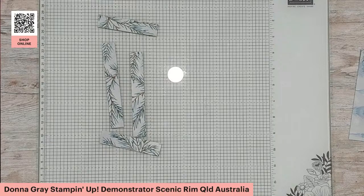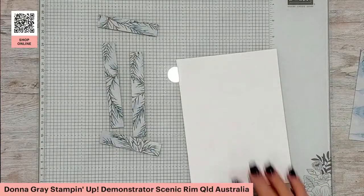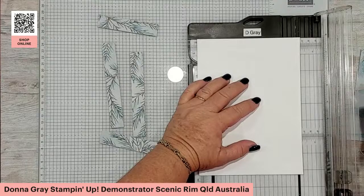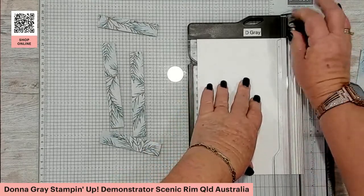So let's grab some basic white thick, and I'm going to make sure, which I don't think I've cut that as my card base. No, I haven't, so let's cut that.